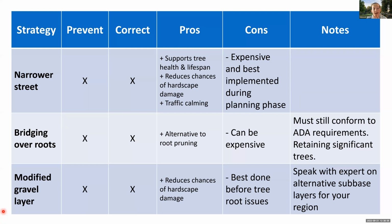There's also some more engineering type things that are done. Modifying the gravel layer beneath the hardscaping can sometimes be used as a preventative or a corrective measure, because it can actually reduce the amount of roots that are going up to the surface and encourage them to go down. This is best done before tree root issues arise. And again, speak with an expert on sub-base layers in your region, not me, because this doesn't always work and it depends on what type of gravel you're using.